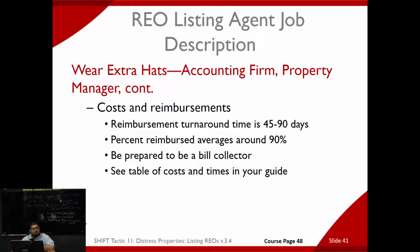635 is where they listed it at, yeah. And then they got it for 540 through the auction. Wow, that's crazy, right?